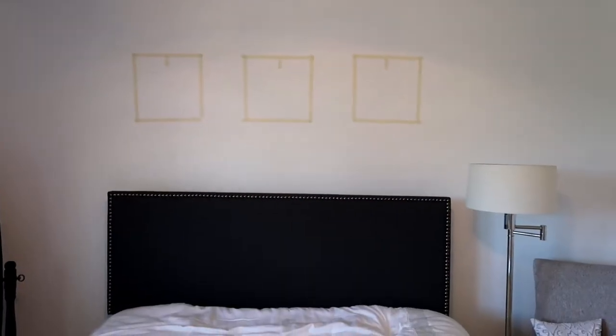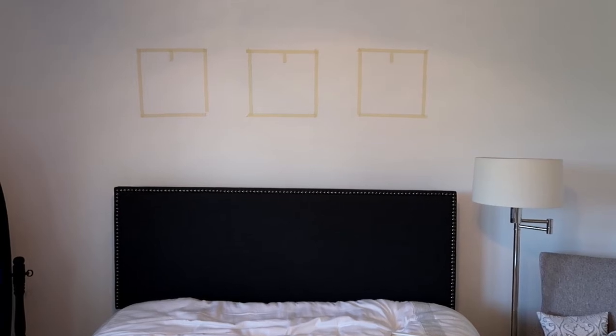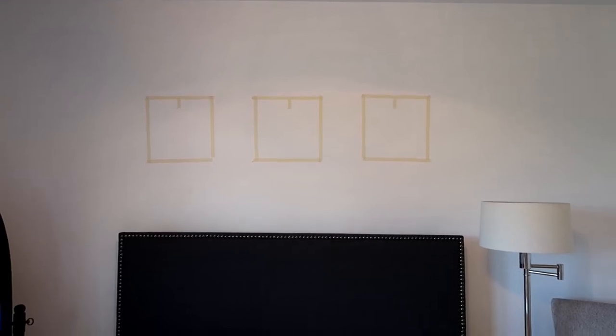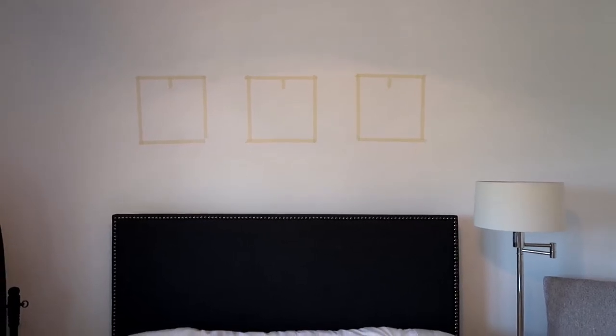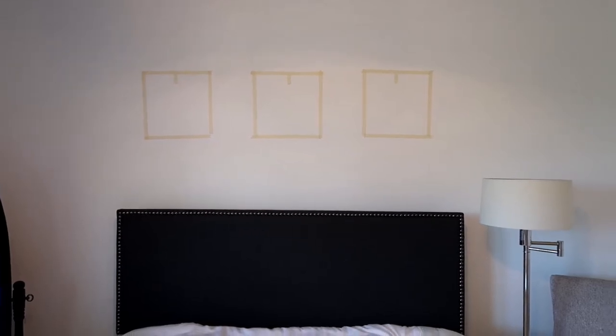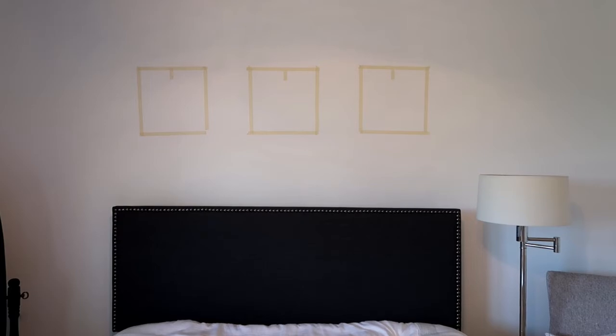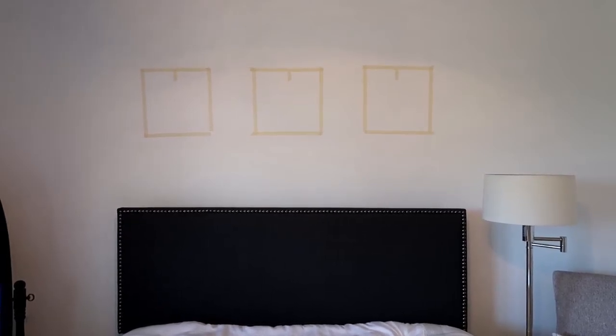Okay, so I know it doesn't look like much, but I've spent probably the last half hour or so measuring the headboard, measuring the distance from the wall down to the headboard, and setting up exactly where I'm going to drill make my holes to hang our picture frames that are going to have our Mickey ears inside. It's important to take the time to really do this, to measure and outline it in tape. I'm so glad. I almost wasn't going to do it.